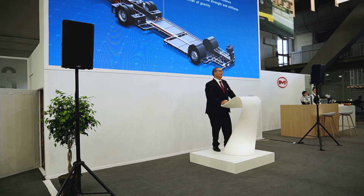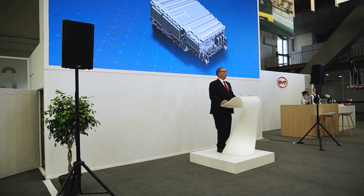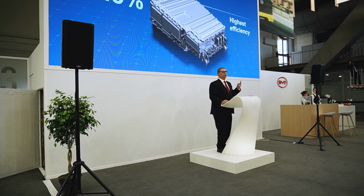Second highlight is the 6-in-1 controller. BYD is having a 6-in-1 controller, and you'll say, what is that? I will explain. It's a controller that uses silicon carbide technology. And in this unit, we have 6 main electronic components that make a bus. It's got the 2 traction motor controllers, the steering control unit, the air compressor controller, the DC-DC converter, and also the power distribution unit in one box.